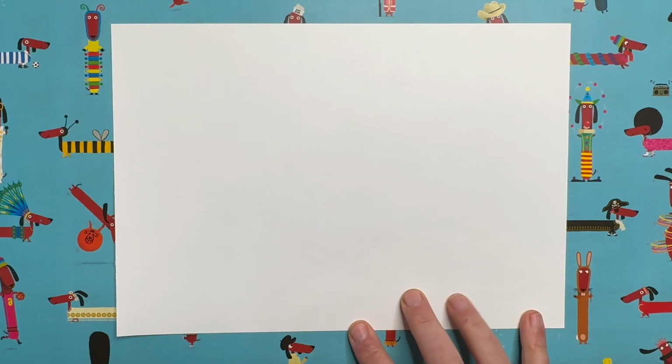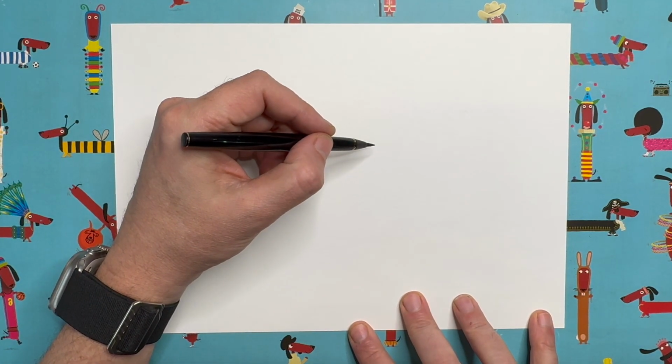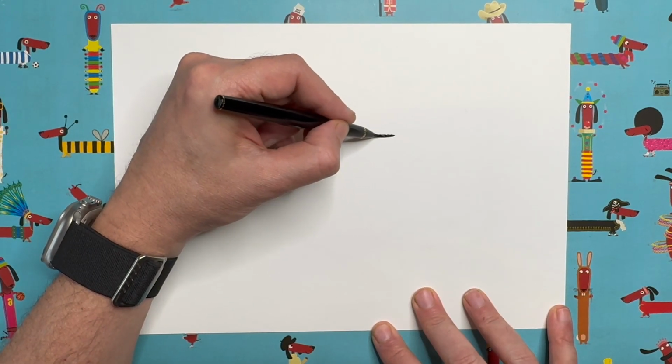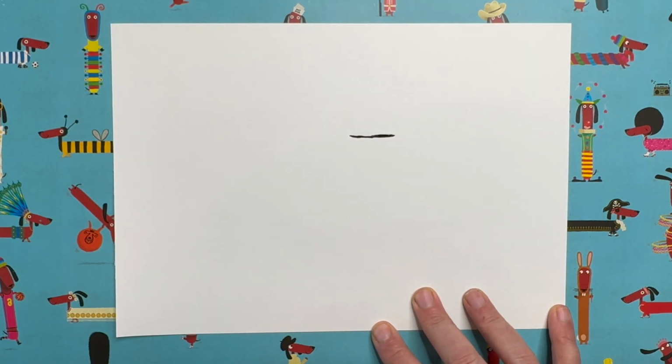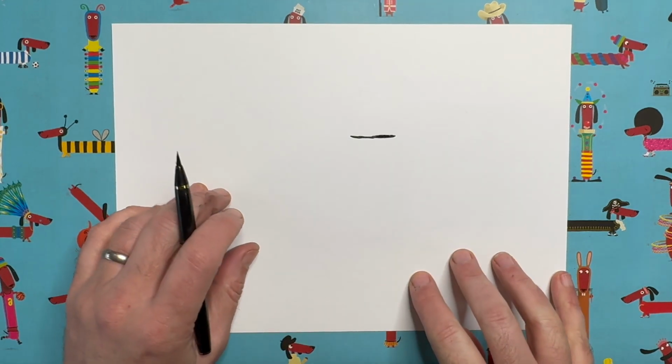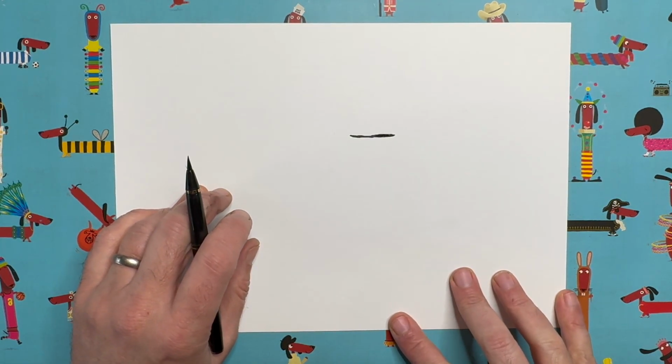Right. The first thing I want you to do, let's say about two thirds of the way up your page, I want you to draw a horizontal line. Like that. Just a few centimetres long. Nice and easy.